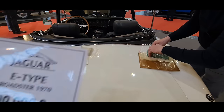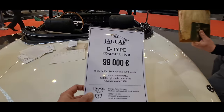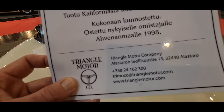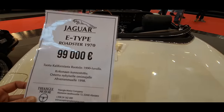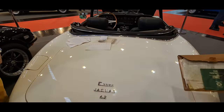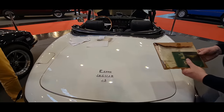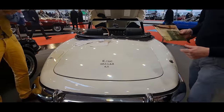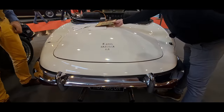So here we go, this is the information, everybody. 100,000 euros with Triangle Motor Company. There's the contact information right there. It is still registered in the Åland Islands. So that's somewhere near Finland? It's a bit like the Channel Islands in the UK. They have their own government.